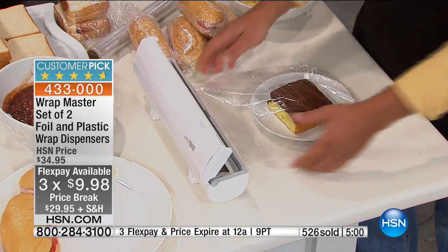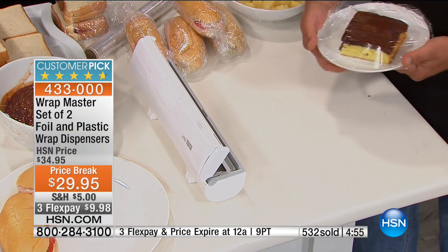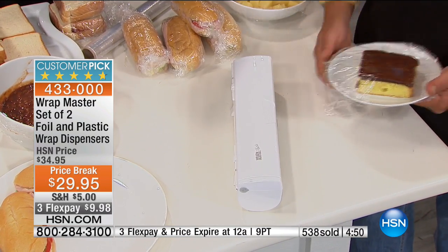And I'll tell you, batteries for this? You don't need batteries. You don't need to plug it into the wall. It takes up absolutely no space on your countertop. I mean, look, this is the footprint that it has on your countertop, okay? Here's a piece of cake.